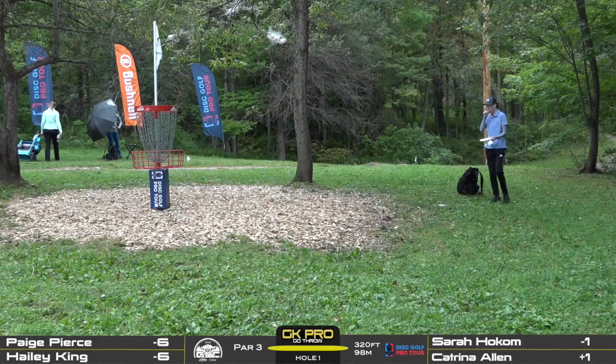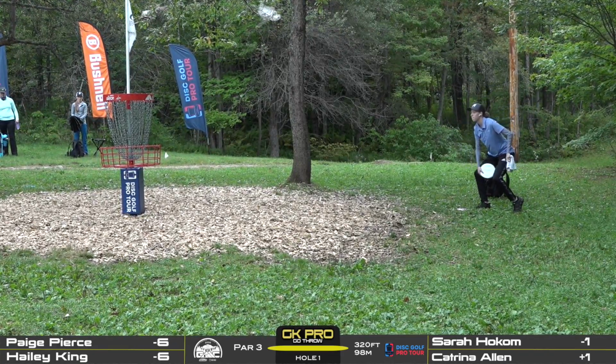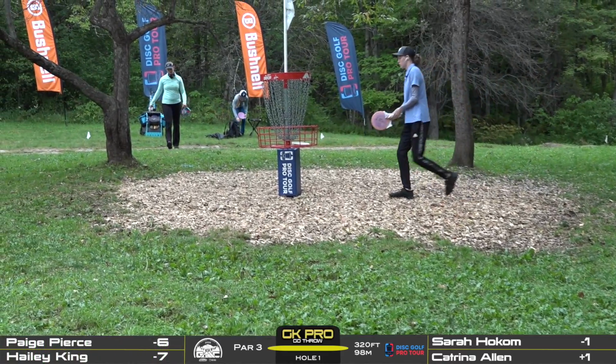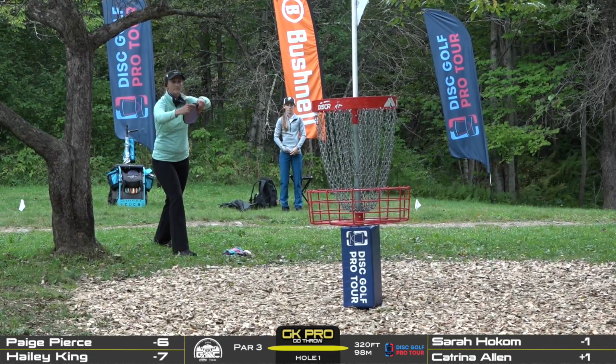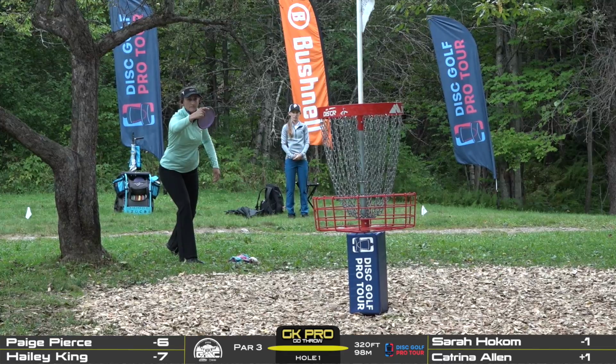It was feeling pretty chilly at this point. And that was sort of different from what we've had the last couple of days. Great birdie pickup from Hailey. Nice way to start off the round. Yeah, and we haven't had to play in the rain at all this year yet, so this was our first time even carrying umbrellas.